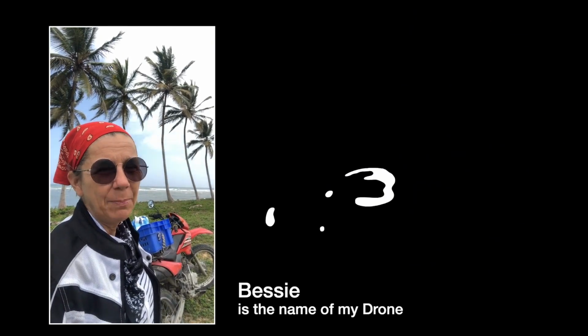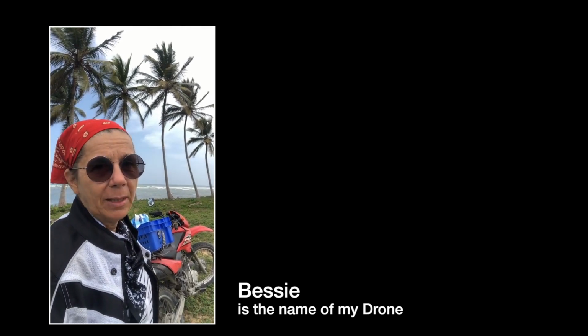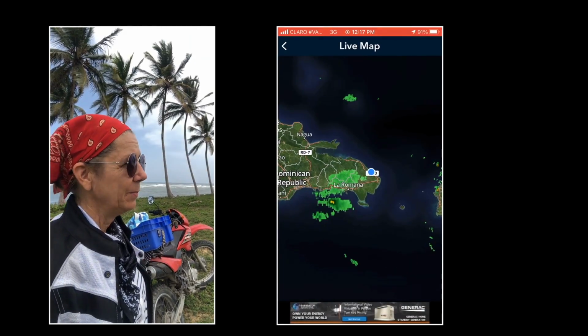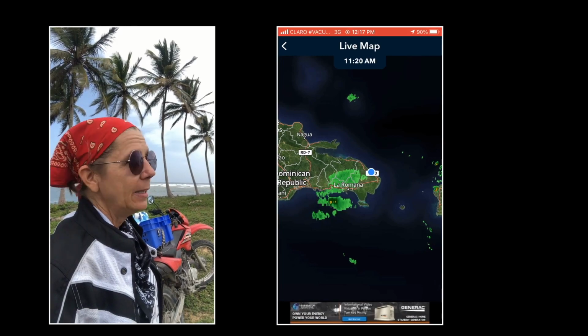I'm here at Uvero Alto at the beach. Over there is the Sirenis. I just passed by the Excellence. It's too windy to get Bessie up, and I'm not sure if I should wait or not. I checked the weather app before I came here because it is quite a drive for me. It says all good, go.